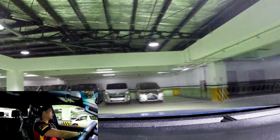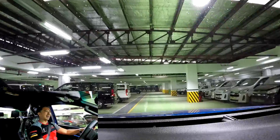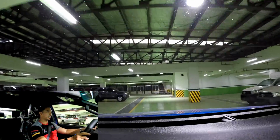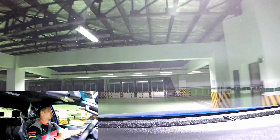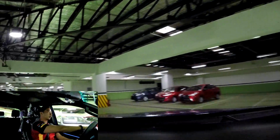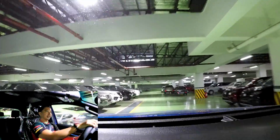When it comes to steering feel, well, this macho pickup has some good heft in its steering wheel. It's not as heavy as you'd expect from a truck that has huge 33-inch tires. But this Hilux Conquest has a good amount of heft, but it's not so heavy that you'd have a hard time moving around in the mall parking area like what we're doing now. In fact, it's decently weighted, guys.